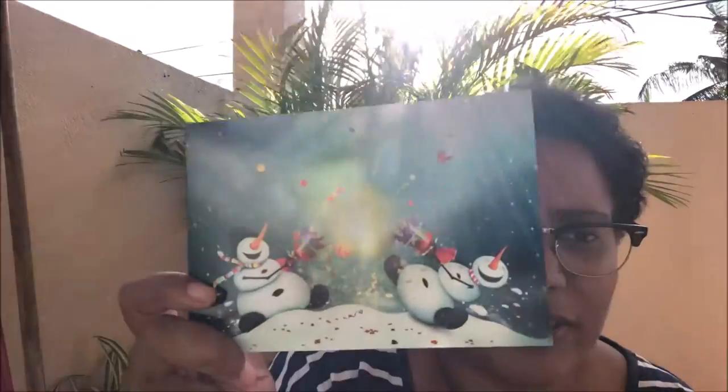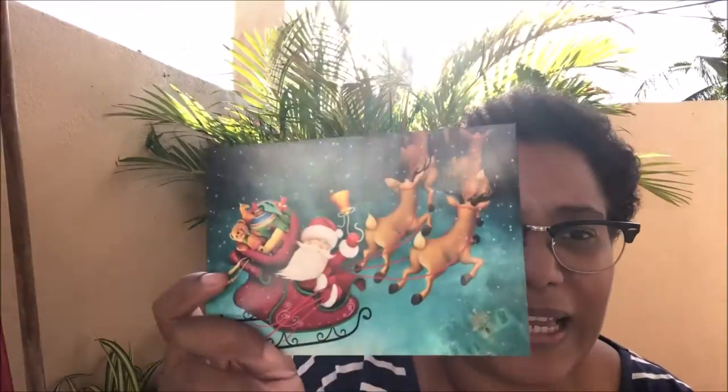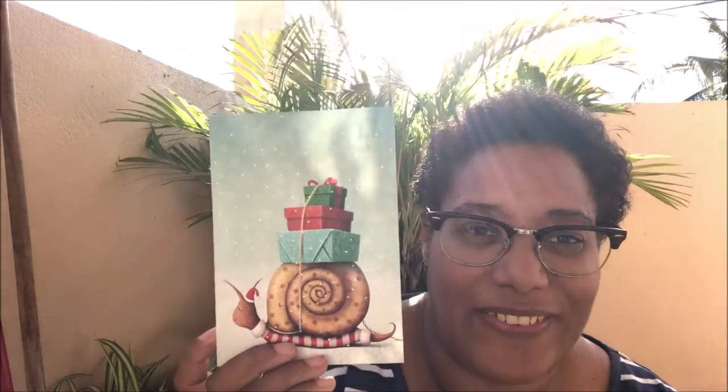A Christmas postcard, so two snowmen with crackers, firecrackers, I don't know, so yeah. A cute snowman with ice skating. Two beautiful cats. I like this one, it's very beautiful. And I'm a cat lover, so yeah. A Santa. A snail like this. I think it's very cute.